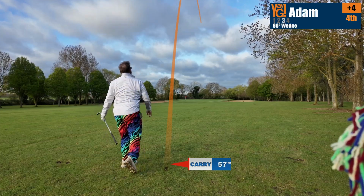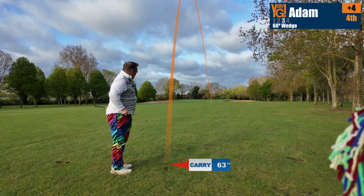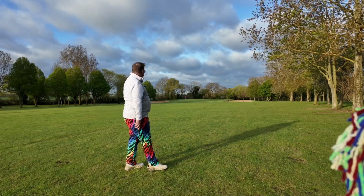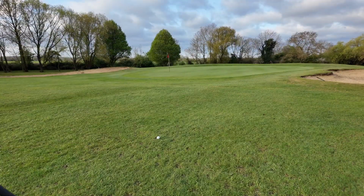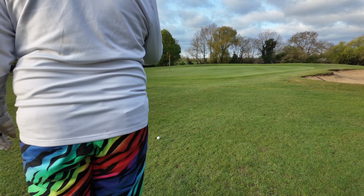Oh, that's about as good as that. Look at that move, wow. Okay, A, the wind has really taken that, and B, that's dropped so short. No, I hit that absolutely properly. Yeah, this is a good 10-yard wind. Right, not as long as the last one. 52 again, but I want to be onto the green this time.